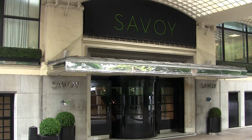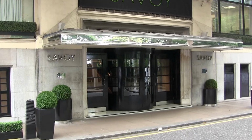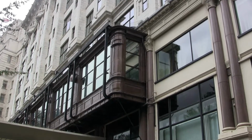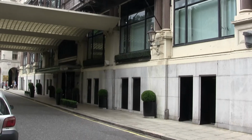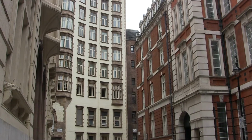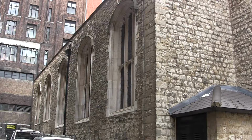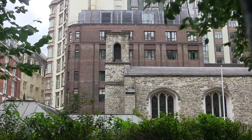A bit further along is the back entrance of the Savoy Hotel. Richard D'Oyley Carte started the hotel over a century ago, intending it to be the last word in luxury. Just up Savoy Hill is the Savoy Chapel, relic of the medieval Savoy Palace. It was later used as a prison and a hospital before being demolished in 1820 to make way for the new Waterloo Bridge.